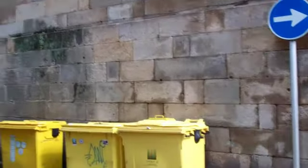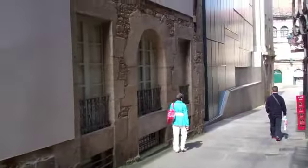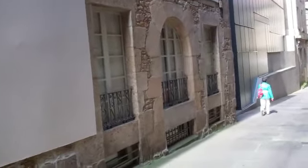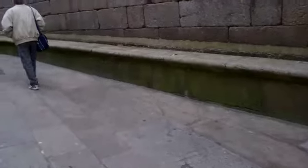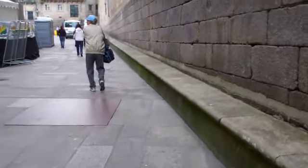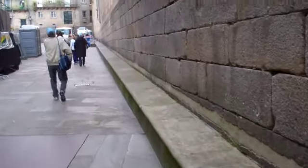I think I was here before. This must be the cheaper side of town. They've got some rubble mixed in with the cut stone here. And there the cut stone starts. All cut stone. And then the bench goes along here, heading in the direction of the cathedral. I imagine there were a lot of pilgrims mighty tired and needed these benches.